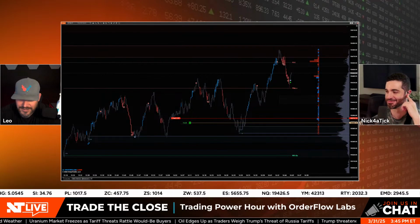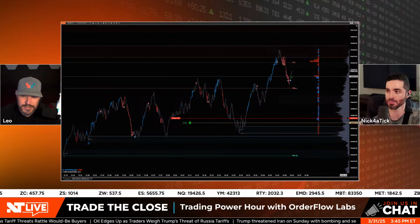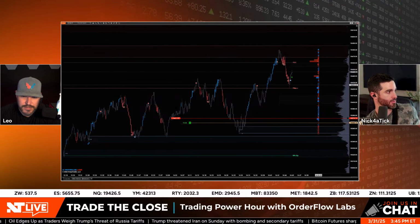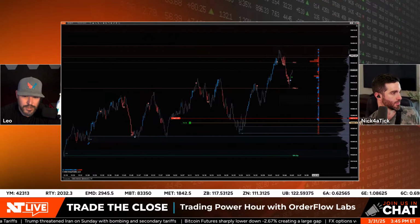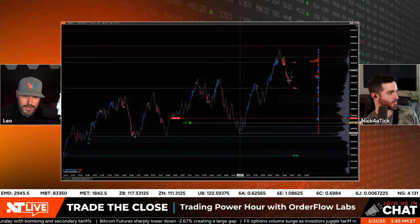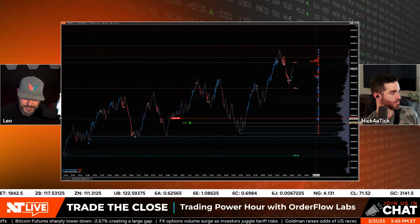LMAO. What are the indicators on the right side of the chart? This is just delta by price. So basically it's like a volume profile, but it's doing the ask minus bid calculation. So it's just identifying the dominant participant in the current leg of the auction. Right now it's anchored from this low of 53, and as we traverse up to the upside, it's just tracking the delta information.